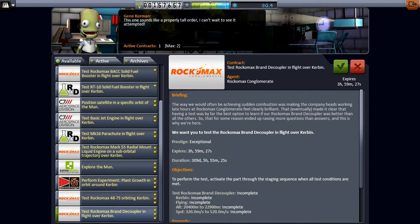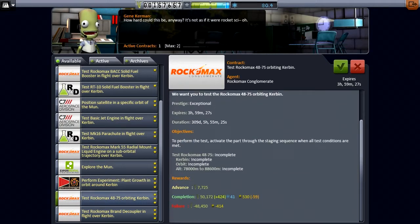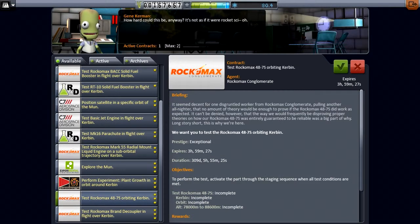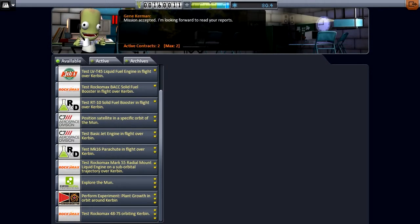Rockamax brand decoupler in flight over Kerbal. Rockamax really gives us good science for completing its objectives. Except for this one. This one's crap. I'm going to accept this one because I think I can actually do that.